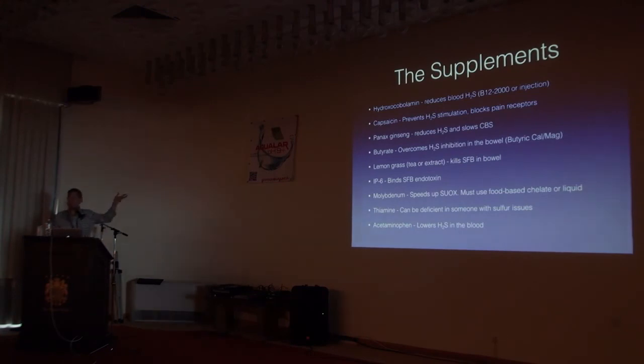There's a whole list of supplements that we are using with people, and I've just put here some of the effects that they have. We commonly are using hydroxycobalamin. It's a particular form of vitamin B12 because it lowers serum hydrogen sulfide. Capsaicin can be good for pain relief, for people that are having a lot of pain associated with it. Butyrate we commonly use because it blocks the effects of hydrogen sulfide in the gut, and so it can reduce inflammation in the gut.